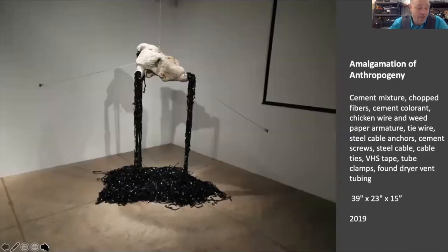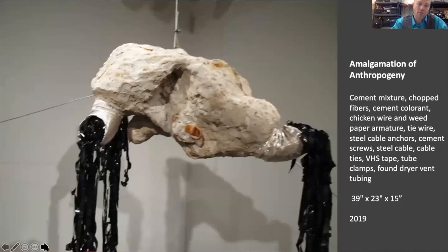Amalgamation of anthropogeny is also made from concrete, dryer tubing, and VHS tapes. And VHS tapes are made from a very thin layer of plastic and magnetic film. Through the inside, it is completely filled with the VHS tapes. And this is a use of another outmoded material. I wanted it to mimic the flowing of oil kind of spilling out and falling onto the floor.